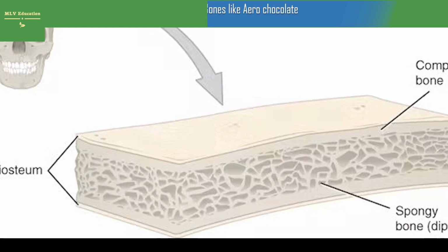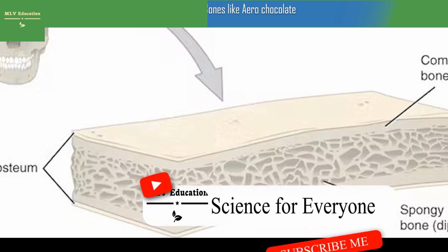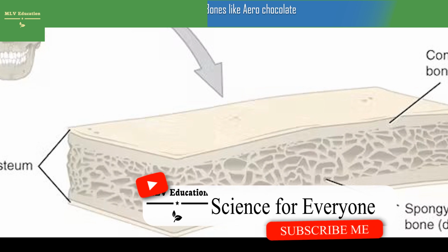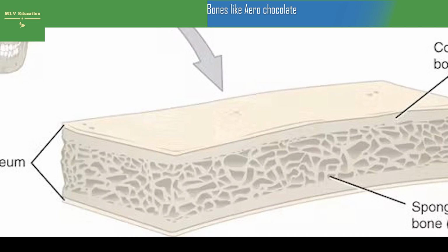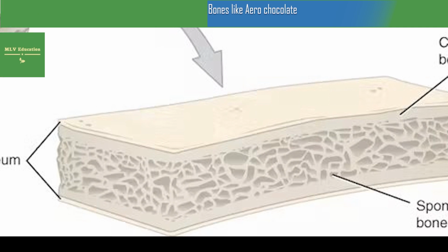Bones like Aero chocolate, the evolution adaptation that helped dinosaurs to fly. It's sometimes difficult to imagine how the planet we call home, with its megalopolis cities and serene farmlands, was once dominated by dinosaurs as big as buses and five-story buildings. But recent research has helped deepen our understanding of why dinosaurs prevailed. The answer may lie in their special bones, structured like Aero chocolate.